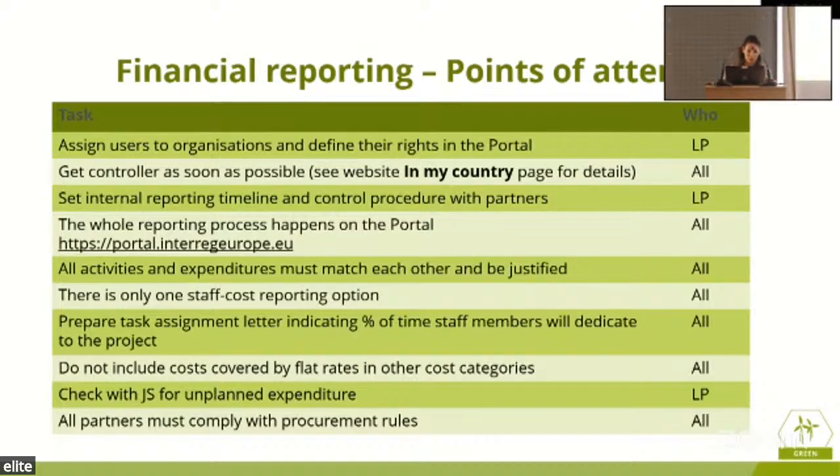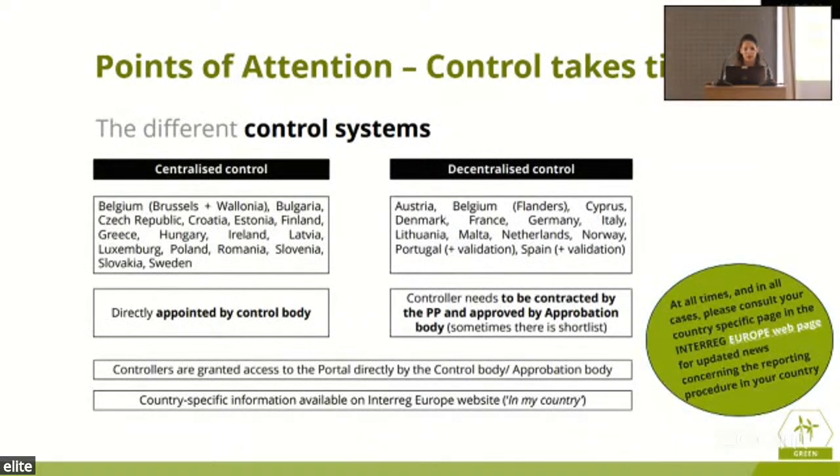Again, stating the obvious, we need to comply with the procurement rules. Now, this is what you can check on the webpage, because we have in each country different systems, and each country has its own rules on how to perform the controls. You can have centralized controls, you can have decentralized controls, and you can follow the procedure and what is stated in your country accordingly.